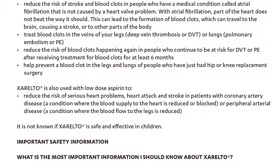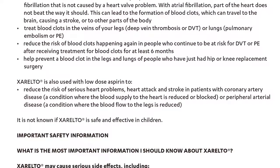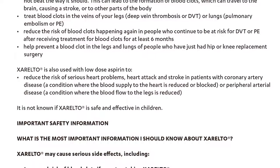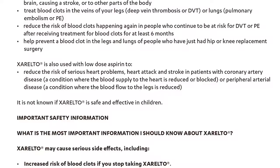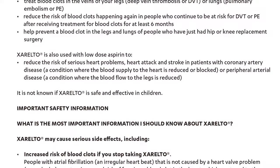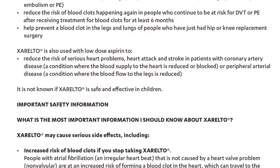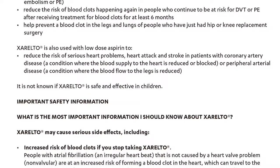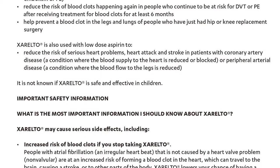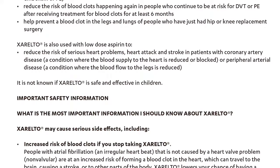Xarelto is also used with low-dose aspirin to reduce the risk of serious heart problems, heart attack, and stroke in patients with coronary artery disease, a condition where the blood supply to the heart is reduced or blocked, or peripheral arterial disease, a condition where the blood flow to the legs is reduced. It is not known if Xarelto is safe and effective in children.